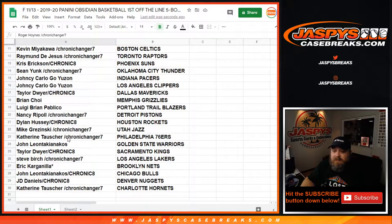with the Rockets, Mike Krasinski with the Jazz, Catherine Tusher with the 76ers, John Leontakianakos with the Warriors, Taylor Dwyer with the Kings, Steve Birch with the Lakers, Eric Carangela with the Nets, John Leontakianakos with the Bulls, JD Daniels with the Nuggets, and Catherine Tusher with the Hornets.